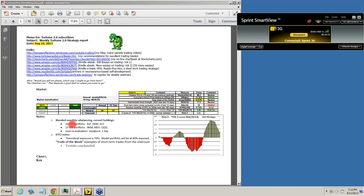No change to the blended monthly rebalancing portfolios, with reevaluation due on or about 1 September. In ETF2, the theoretical exposure is at 70%. The model portfolio remains at 80%, and that's the link to the YouTube channel for some interesting case studies on an ongoing basis.